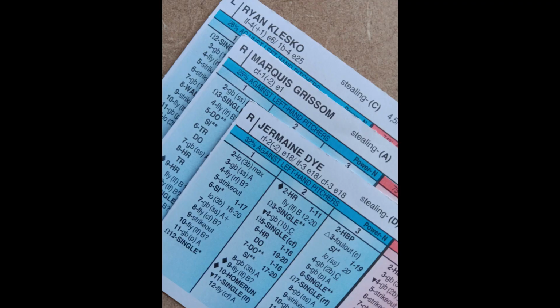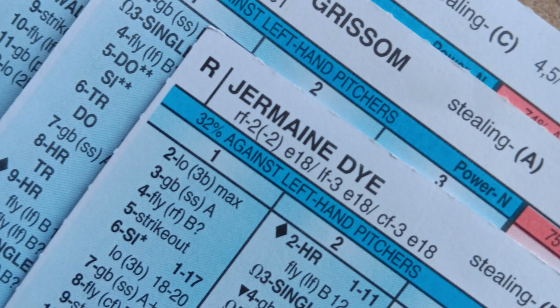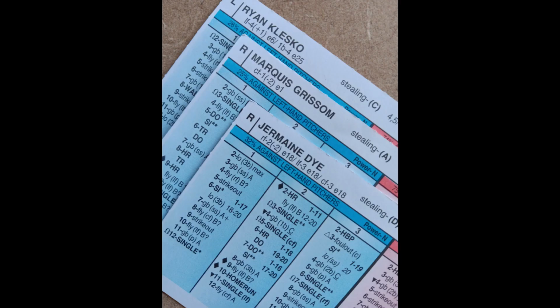The outfield, when you look at it left to right, based on the team tendencies and how much guys played during the year, it was left to right, Klesko, Grissom, and Dye. And you could see you're carrying a four in left field. You have an absolute lockdown center fielder, and you have a pretty good right fielder whose E rating is going to come up later to hurt the team in that category. But as far as just sheer outfield defense goes, I gave the Braves a 3.5 out of 5.